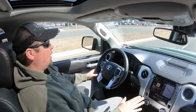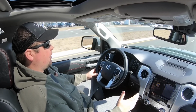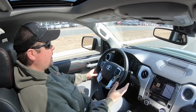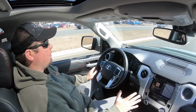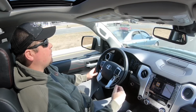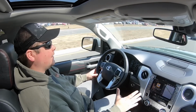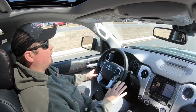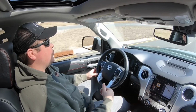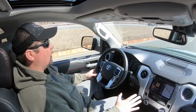Number 2 on the pros list while we're driving here is the suspension of the TRD Pro. It is compliant over everything. On a straight, easy, nice road like this where there's not a lot of bumps, cruising down, no big deal. It's awesome. If you get on a road that has a lot of imperfections, needs a repave, anything like that, it rides the bumps really well. It's good at low speeds, it's good at high speeds, it's good on gravel roads, dirt roads, everything I've taken the suspension on, it's done really well.